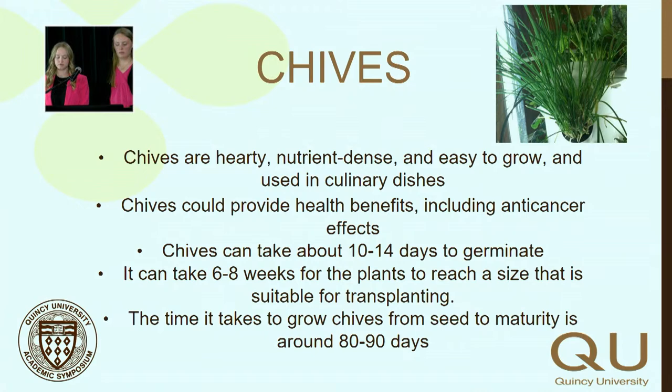a size that is suitable for transplanting. Chives also take anywhere from 80 to 90 days to reach maturity. On the screen is a picture of chives in another tower garden growing very large, but just not in our tower garden.